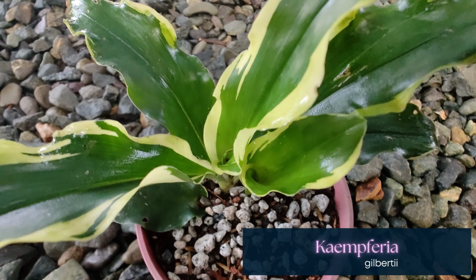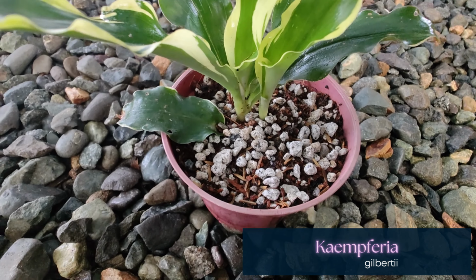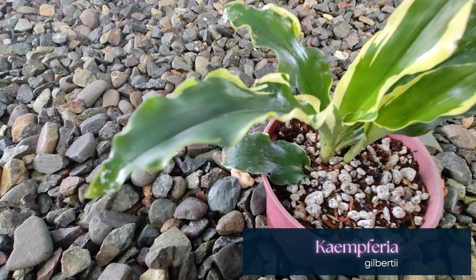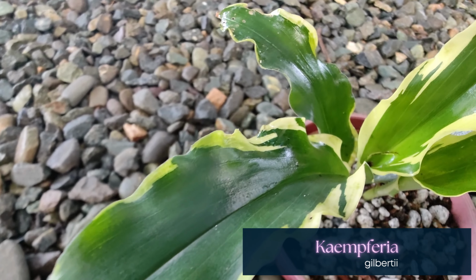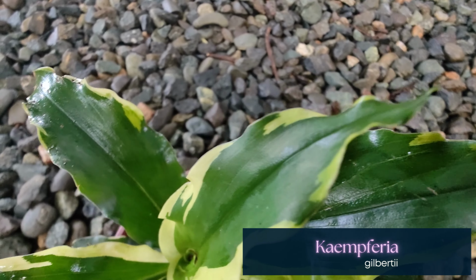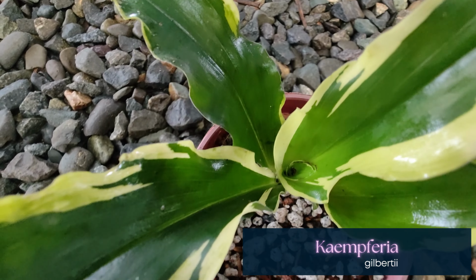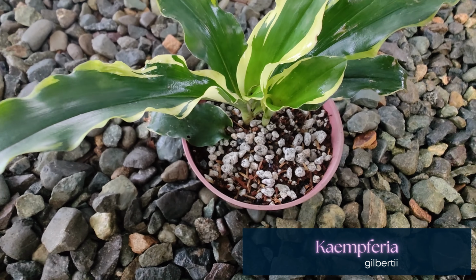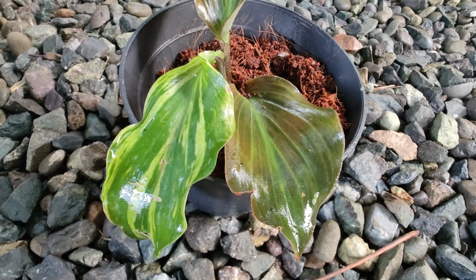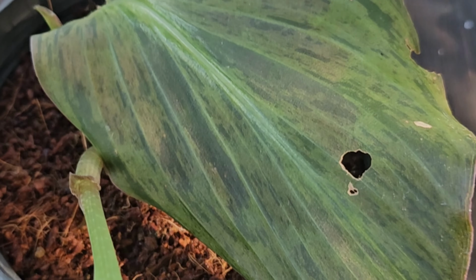The second Kaempferia on the table is Kaempferia gilbertii. It is a native of Myanmar. Gilbertii flowers, like the pulchra's flowers, are bilobed. However, its colors are white and violet. This has also been with me for a while. Whichever one I got first, I got it in 2018, and both of these Kaempferias come and go with the seasons. The third and fourth Kaempferias are variegated.